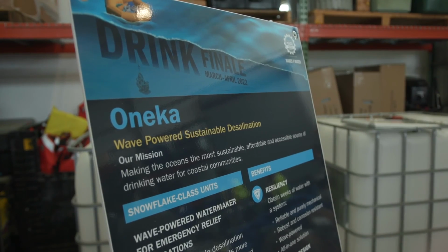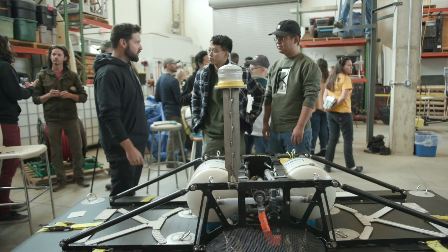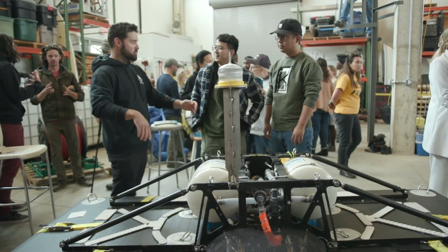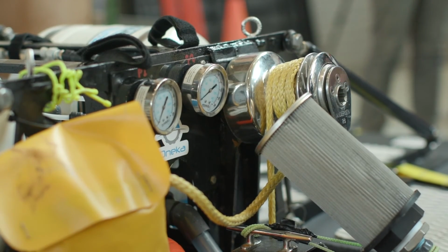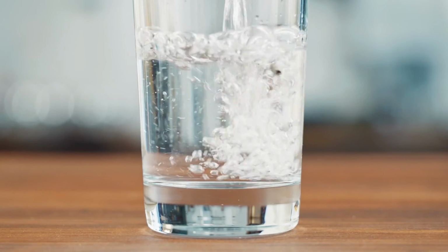I'm Gilbert from Onika Technology, and we are here to present the Onika Snowflake device, and we're glad to see so many people here and to present all the solutions that the 4 teams have to present for something that is very important, which is getting fresh water for everybody.